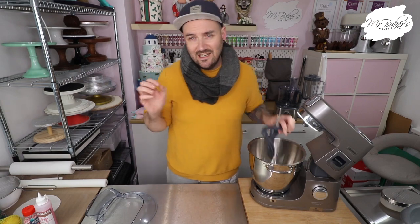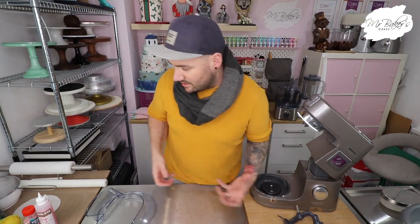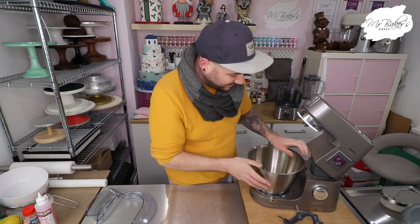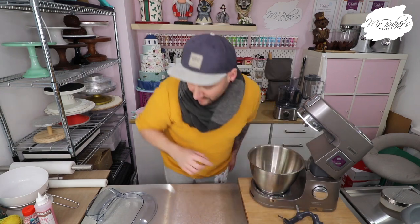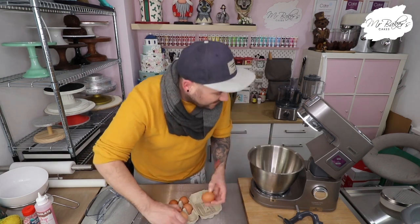So I usually allow 4 eggs for a 7-inch round cake. And the way I work out how much I need of all the other ingredients is to weigh my eggs. So my Kenwood mixer has got built-in scales. So I'm going to put the 5-litre bowl on, zero the scales, and then we're just literally going to pop our 12 eggs straight into the bowl, and it will tell me what they weigh.